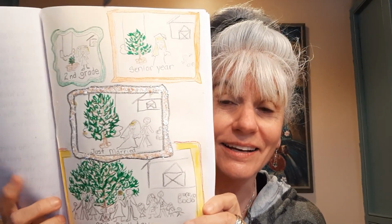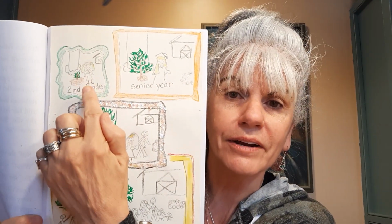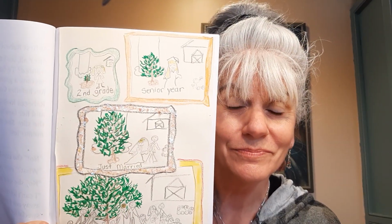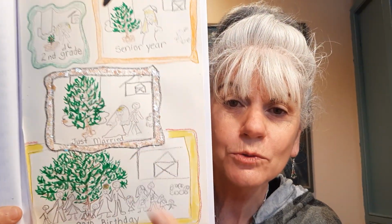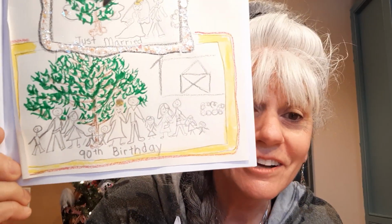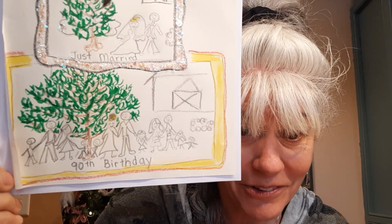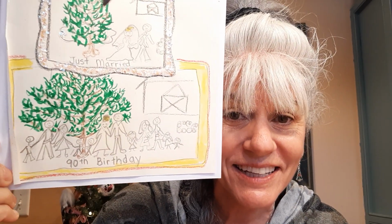And these are all the pictures that she was looking at when she said, "No, I can't cut that tree down." Here she is in second grade right here, planting the tree. Here's her graduation picture. Okay, here she is with her husband on her wedding day. And this is the picture of Rebecca on her 90th birthday. And look, she's got her kids, she's got all her grandkids, her great-grandkids, and that beautiful tree was always in the background. And now, she's not able to let it go.